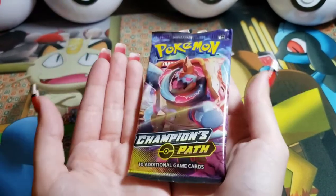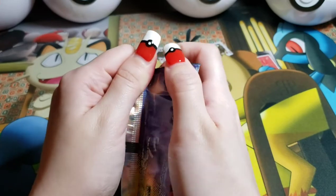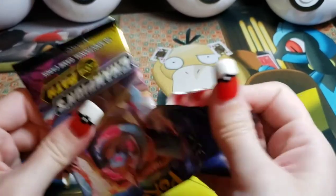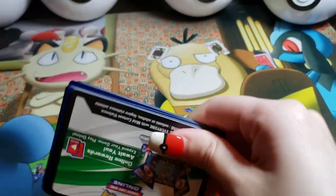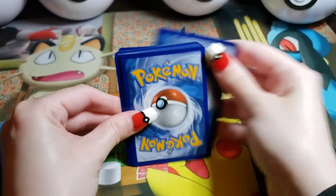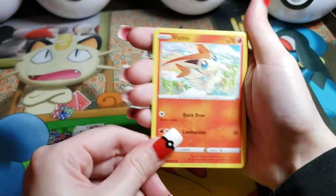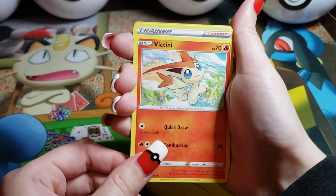Dreadnought, please. Boom. Big turtle action. Is this going to be a cowabunga or a cowabunch of bullshit? Let's go turtle boy. All right. Rock and roll. One, two, three. Have your lovely energy card. And hey, Victini. I don't think we have this regular card. We do not have that one yet. I love it. I love the artwork.